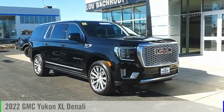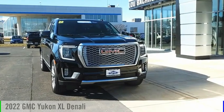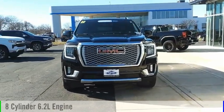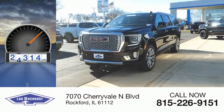We are pleased to show you the 2022 Yukon XL. This vehicle is powered by a four-wheel drive, 8-cylinder, 6.2-liter engine. This vehicle has less than 30,000 miles.